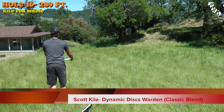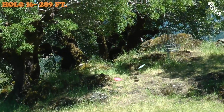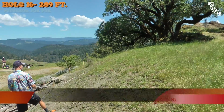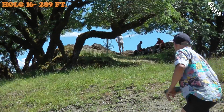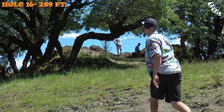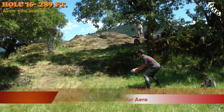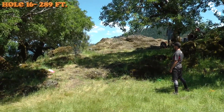Here is Scott. He's got a look, but it's like 70 feet, maybe 60 feet. Yeah, it's kind of tough, low branches. Yep, pitches up for par. Bryan with a tough look right here. Looks like he went out of bounds. Oh, did you? I was wondering why it was so much closer. Took it from where he went out. So that's gonna be a 4. Nick for a 2. Nick's gonna be taking a 3.